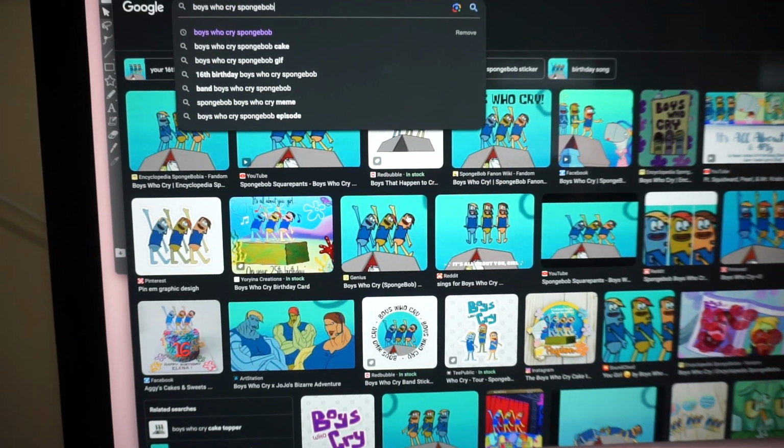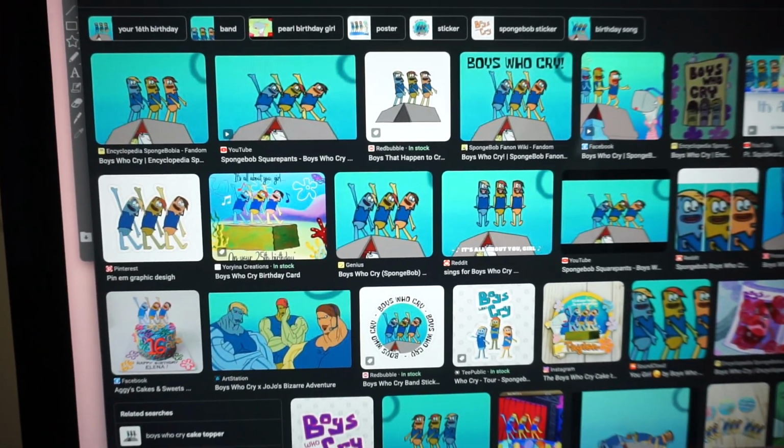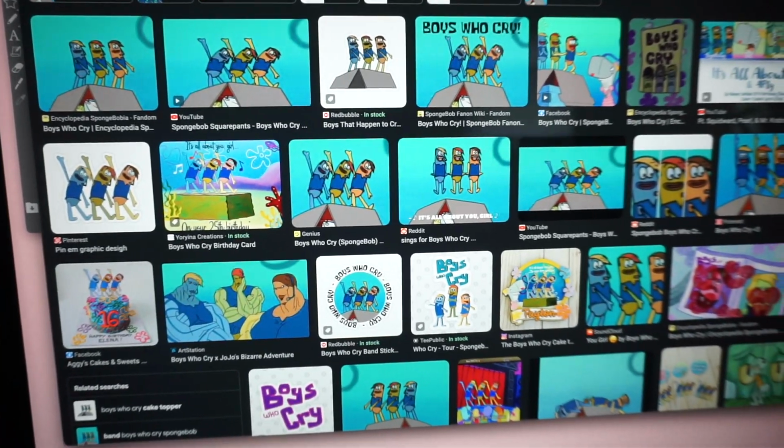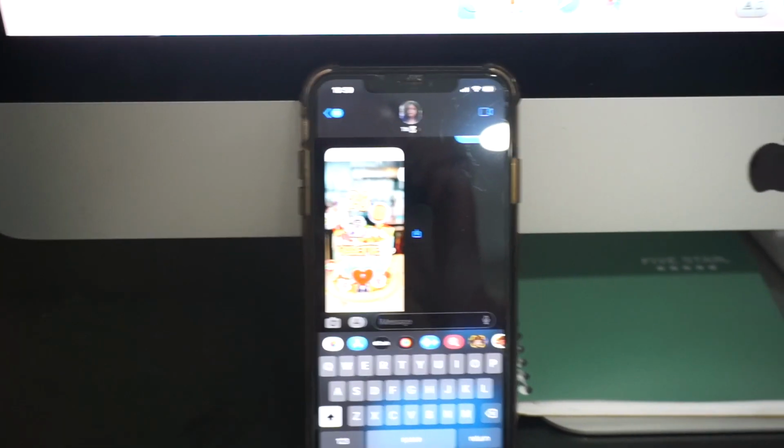So this is what I'm making for her. This isn't a paid order because obviously it's SpongeBob and we don't want to get in trouble on this side, you know? We don't want to get sued over here. Thank goodness I did not start on the cake topper because she changed it.